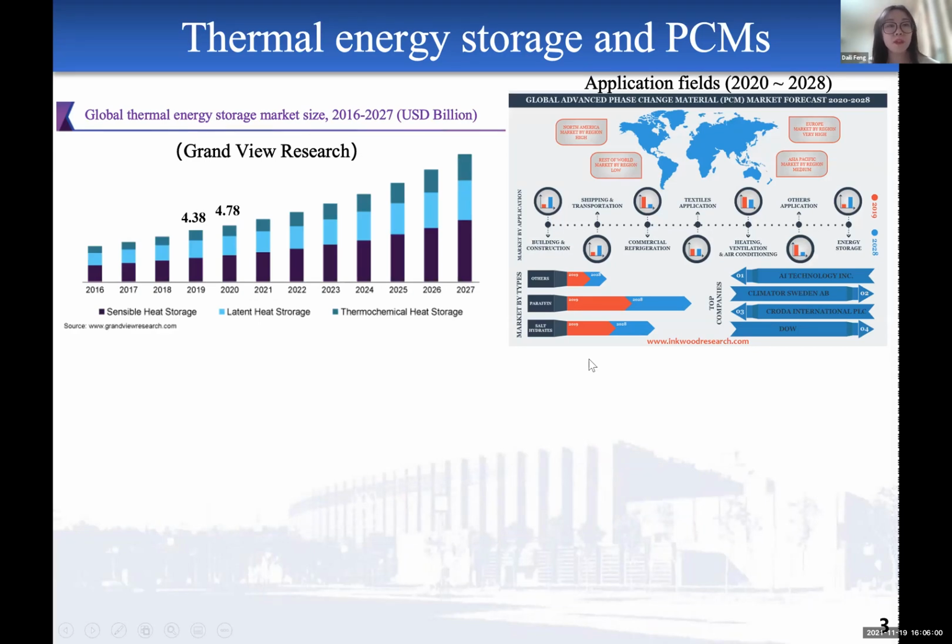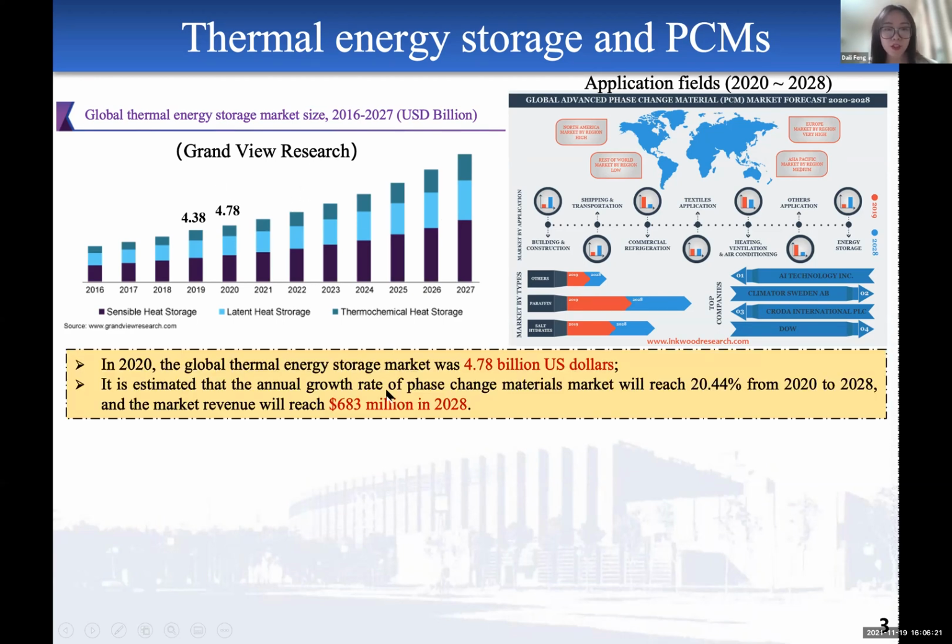Under the goal of carbon neutrality, the world is accelerating to increase the proportion of renewables in total energy consumption. Thermal energy storage plays an important role in deepening the new energy storage strategy. According to the Grand View reports, the global thermal energy storage market was $4.8 billion in 2020. Among them, the latent heat storage marked in blue, which is based on phase change materials, contributes a lot. Besides, phase change materials continue to expand their application field, and it's estimated that the market revenue will reach nearly $700 million in 2028.